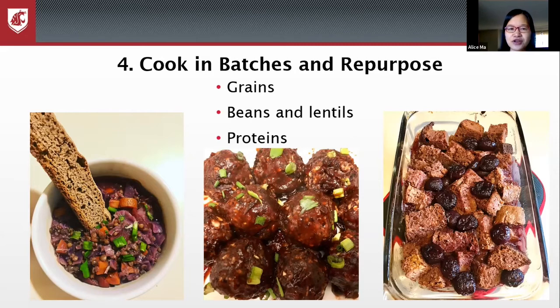If you're making beans, use some for a chili, use some for meatballs the next day, use some for tacos the day after. So in any of those similar situations, bread, sometimes I'll use leftover bread to make bread pudding after I make bread. It goes stale. So lots of examples for that. Soups are also a good way to use leftovers.